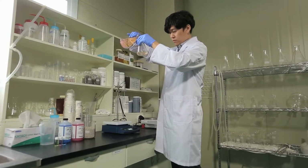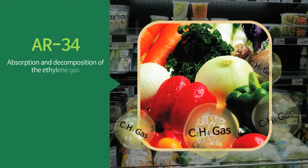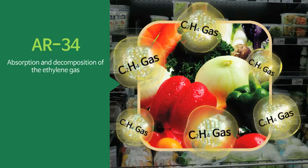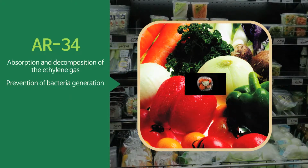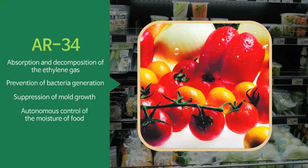Four major functions of AR34 are shown, considering the characteristics of various food types. First, AR34 absorbs and decomposes the ethylene gas created from fruits or vegetables to impede their ripening and prevent their decomposition. In addition, AR34 prevents bacteria generation in a packaging material and suppresses mold growth. Furthermore, it autonomously controls the moisture of food and slows down the souring of food to retain freshness.